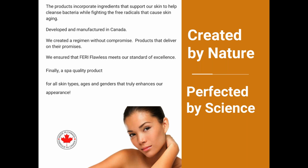We have scientists on our production line. We have our formulator on our production line to ensure that every single bottle, every single fill, every single mix is absolutely 100% exact. The best comparison I can give you is that when we do our FERI Mosh diamond rings, we ensure the diamonds are all 100% the same size, the same clarity, the same cut. With our raw materials for Flawless, we've done the exact same thing.